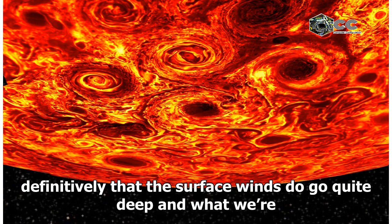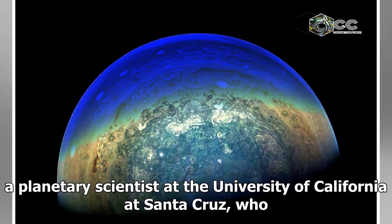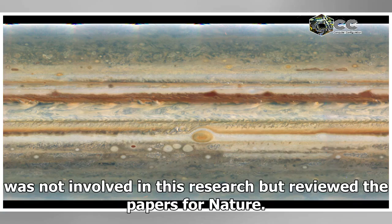"Now we know definitively that the surface winds do go quite deep, and what we're actually seeing is how fluids move in the interior," says Jonathan Fortney, a planetary scientist at the University of California at Santa Cruz, who was not involved in this research but reviewed the papers for Nature.